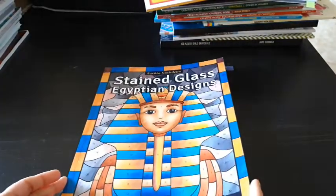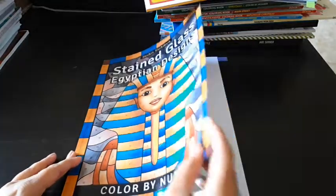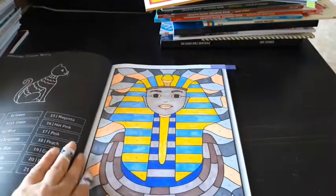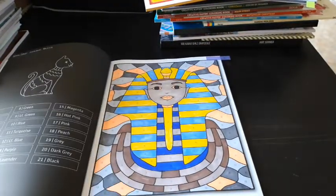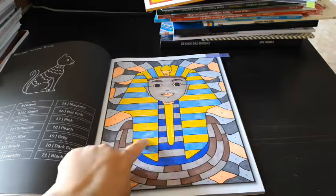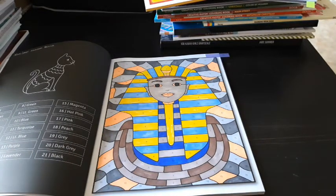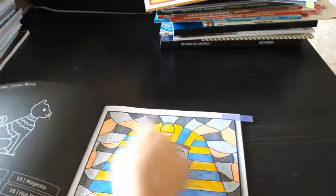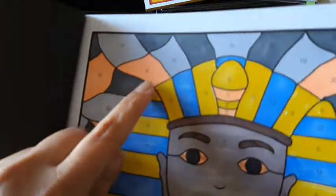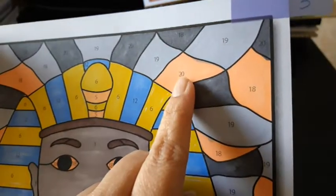Then I did a page from Stained Glass Egyptian Designs Color by Number, and I did this with Amazon Basics, and I think I didn't select the colors properly, but it was an easy page to color and it's not looking bad, but somehow I feel that this was not the yellow or the peach that they had in mind when they assigned these colors. Also, I made a little bit of changes over here. If you see here, it's showing 18 and here it's showing 20.